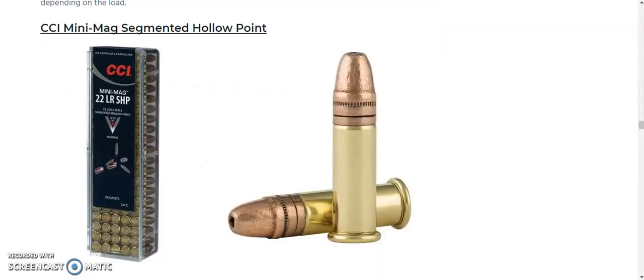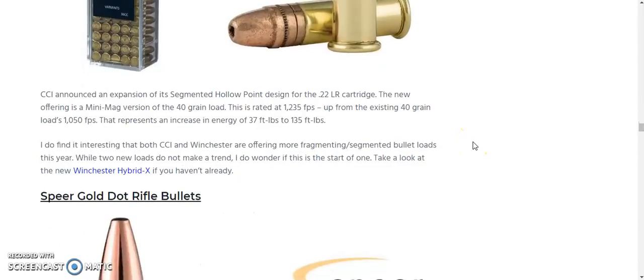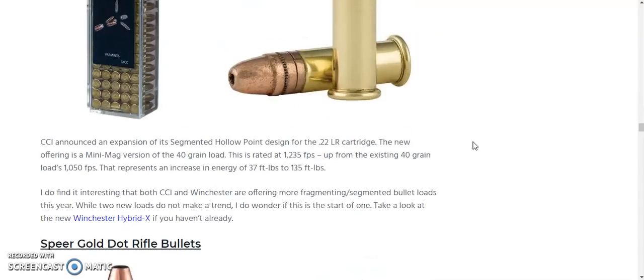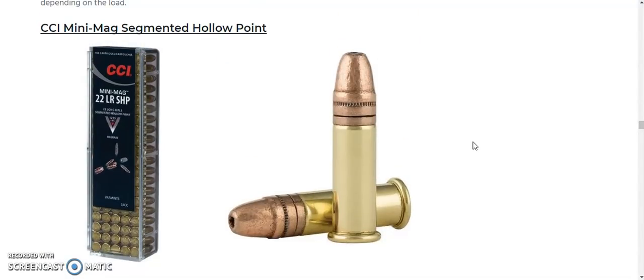Now, for those of you that are fans of CCI, I've got some great news for you. They're going to be offering the segmented hollow point in their Mini-Mag ammunition. The big deal about this is the increase in feet per second. We're looking at 1,235 versus the existing 40 grain speed of 1,050 feet per second, and an increase of 37 foot-pounds of energy up to 135 foot-pounds of energy. So if you're a varmint hunter or you enjoy a little bit of pest control or just some casual plinking, this is definitely going to be a round that you want to take a look at.